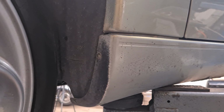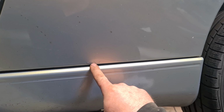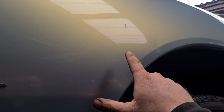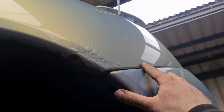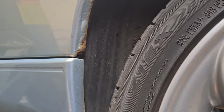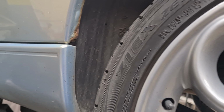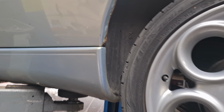Fair old bit of stone chipping on the front of the sill. Rust coming through here. A dink up here. It's like a dink there as well. We've got rust coming through all the way along here and all the way along the back there. It's going to be all the way underneath here as well, and it is. So taking these arch liners off, I reckon it's going to be quite bad underneath there as well, and take the side skirts off to see how bad it is there.